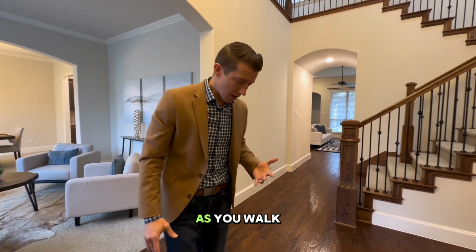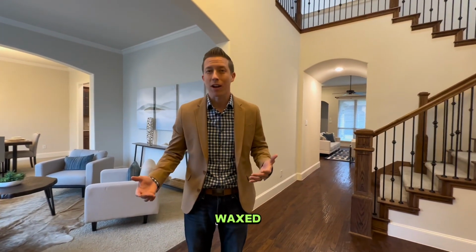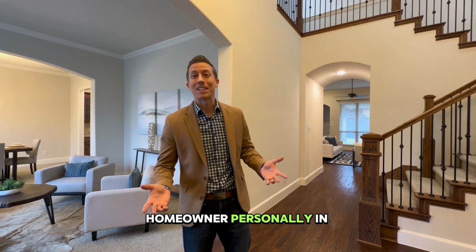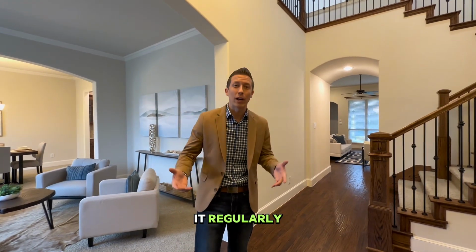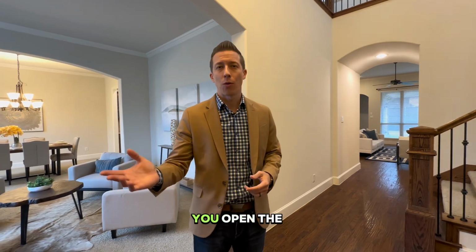And actually, as you walk, you can feel that this floor has been recently waxed. I know the homeowner personally in this case, and I know that he waxes it regularly. So that is one easy indicator as soon as you open the door.